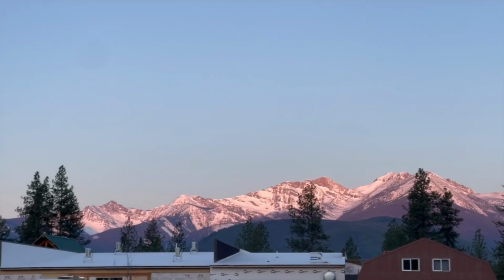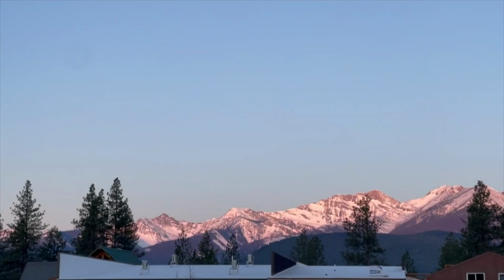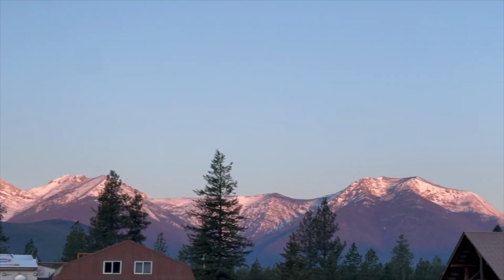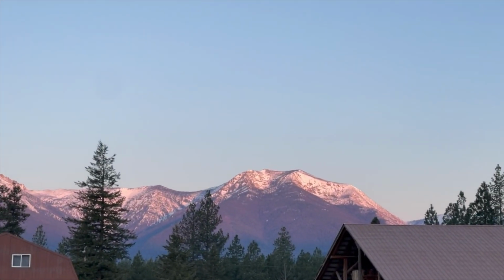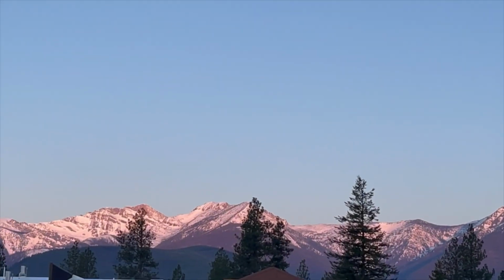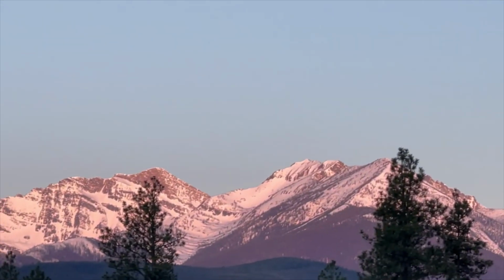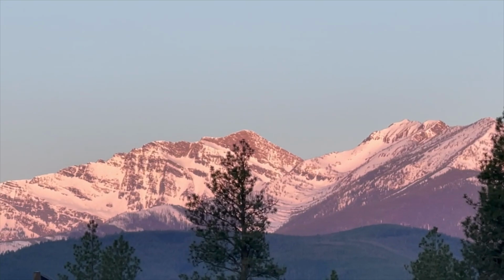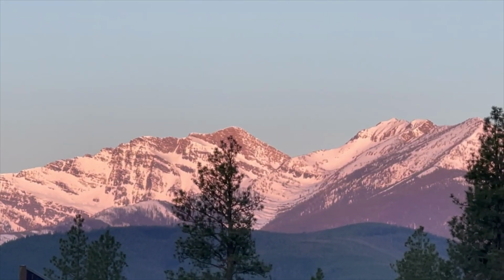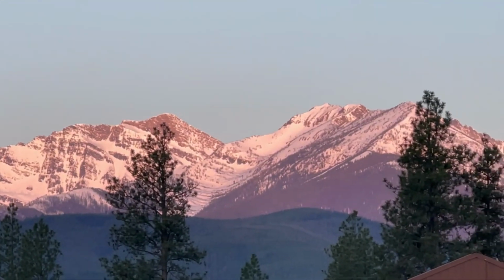I had to throw in some mountain views this morning. One of the old nicknames for Montana has been Land of the Shining Mountains. Check that out, they're pink. Pull them in. Right there's Snowshoe Peak. It's just under 9,000 feet. That's the highest peak in Northwest Montana outside of Glacier Park.